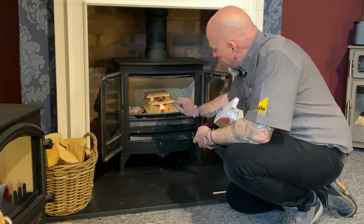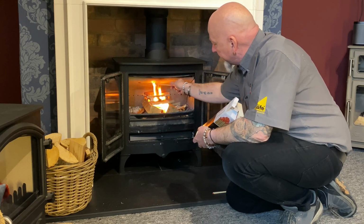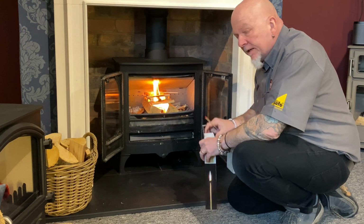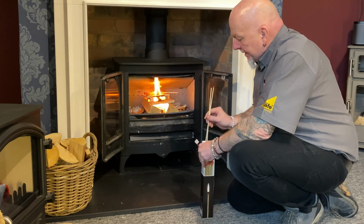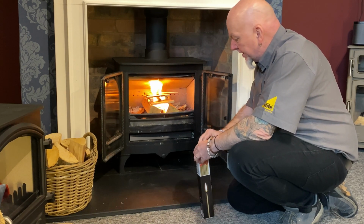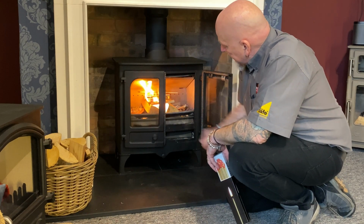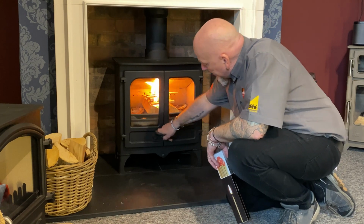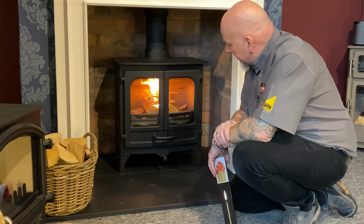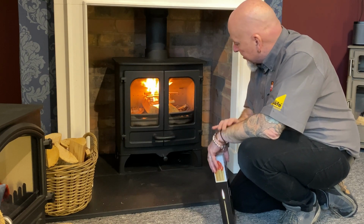I want to just quickly show you the small version of the Air 5 that I've done my review on. They've got a little baby version out now. It's probably one of our best selling stoves ever. And a couple of people phoned up and requested that they come in and see it after that. So I'm going to shut this off now. Just leave that to do its thing. Like all Charnwood stoves, single control, pull it out. That gives full air control until it's up to temperature, so we'll just let that do its thing.